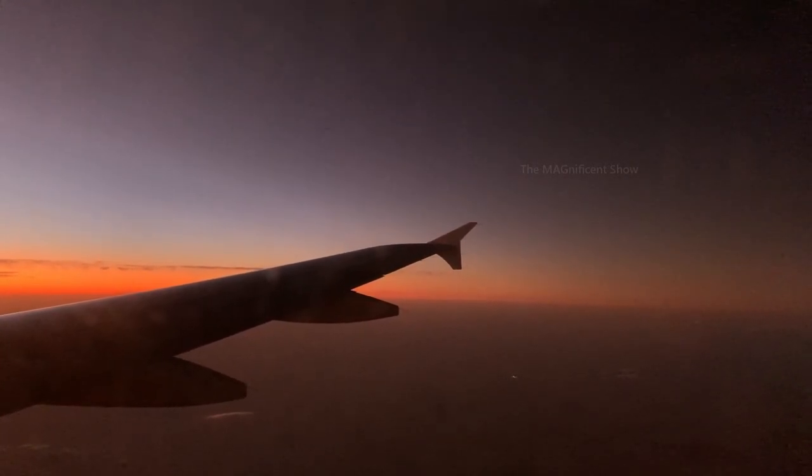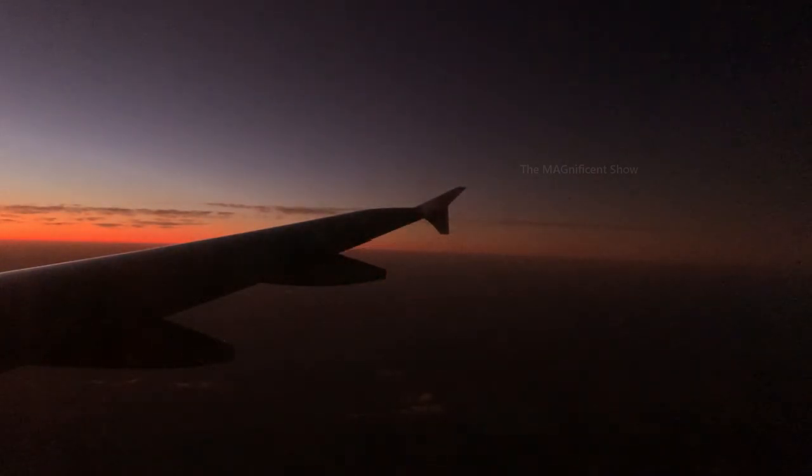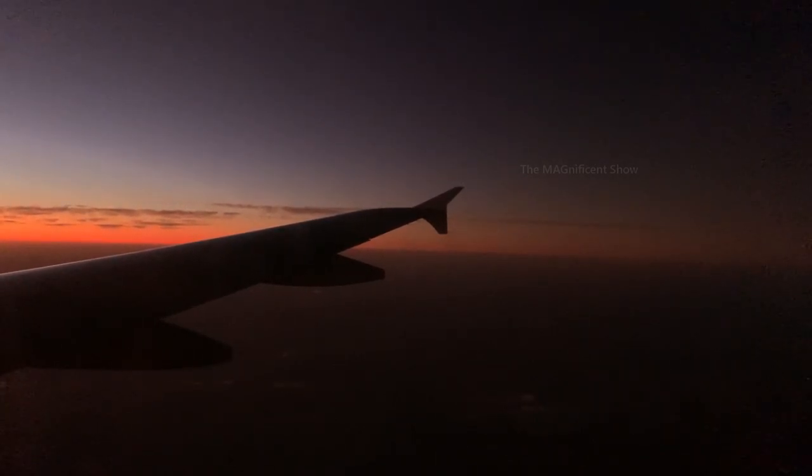Then it started getting dark, and I couldn't see anything through the window after 7:30 p.m. At the time it got dark, we were still more than an hour away from Perth, Western Australia, and there was nothing much to do other than waiting to reach your destination.